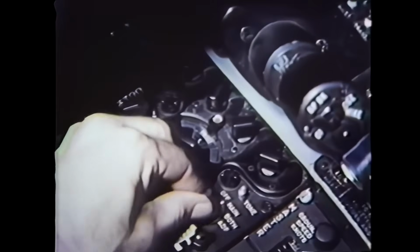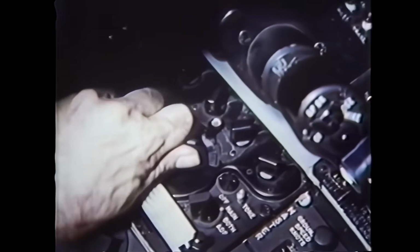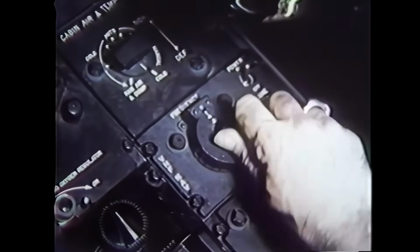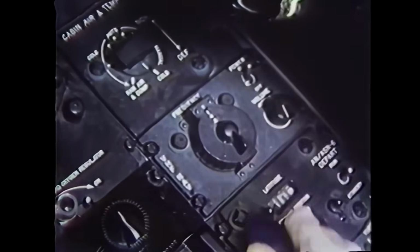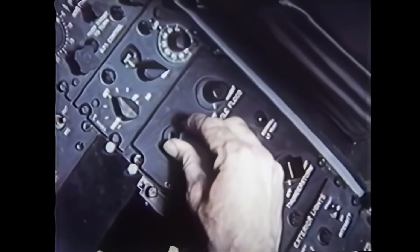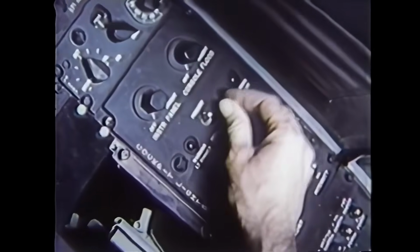Check the operation of the UHF command radio, voice and DF, and VHF navigation radio. IFF should be in standby until airborne. Check the cockpit lights and the exterior lights.